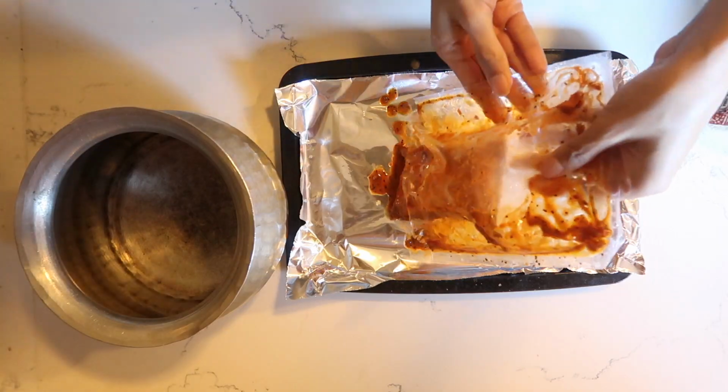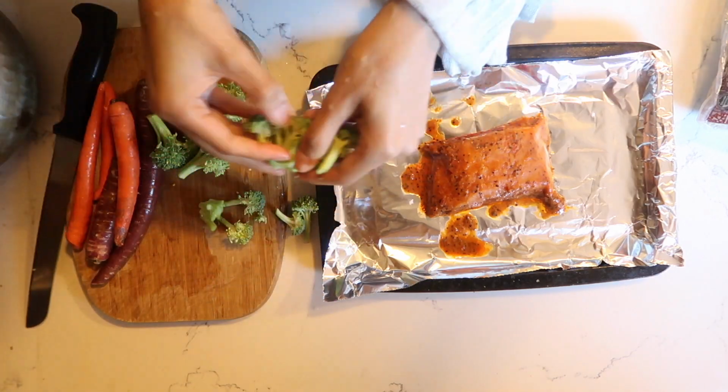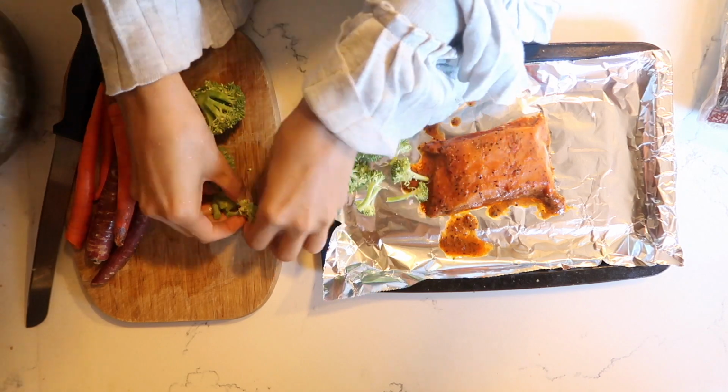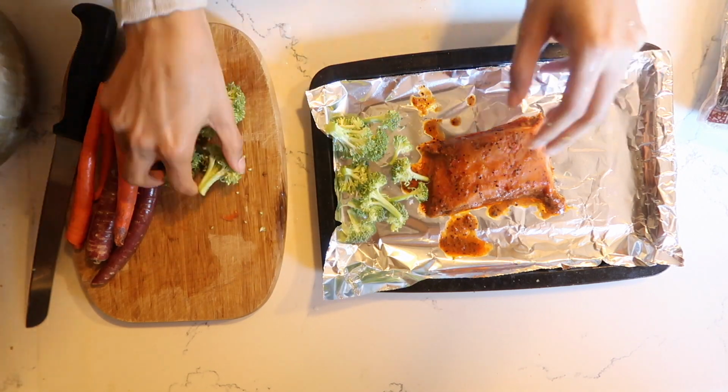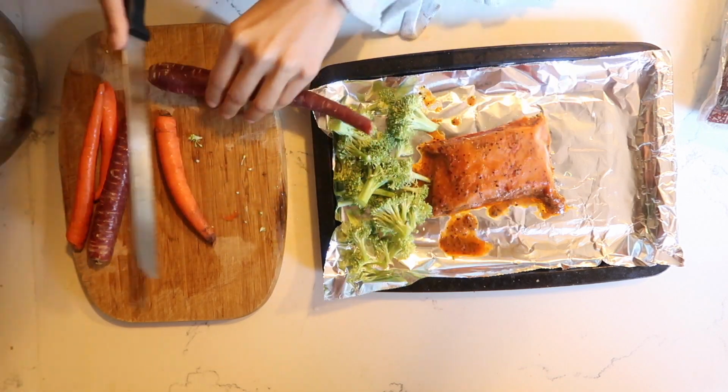So I'm eating this wild caught salmon that I get from Sam's Club. I really love this marinated one. So I eat this at least twice a week, and then I always pair it with a side of vegetables. This is what I had on hand, so this is what I'm using. I just put it in the same pan because it's easy that way.